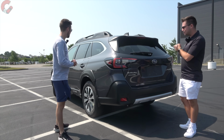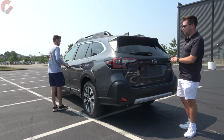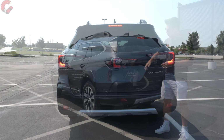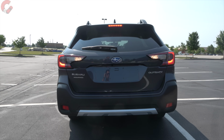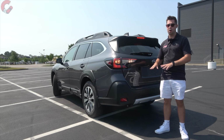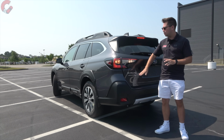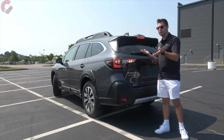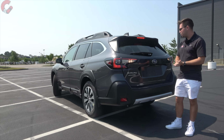Drew, go ahead and hop inside so we can see if all the elements of this taillight are LED. We do have an LED brake light portion, an incandescent reverse light and an incandescent turn signal indicator. So 1 out of 3 elements are LED. That's the case for all Outback models, regardless of trim level. I will say the turn signal is amber, and a lot of people like that. So not too bad overall. We do have an exposed rear wiper right here.